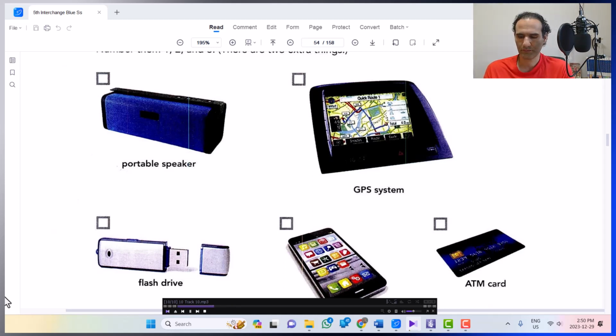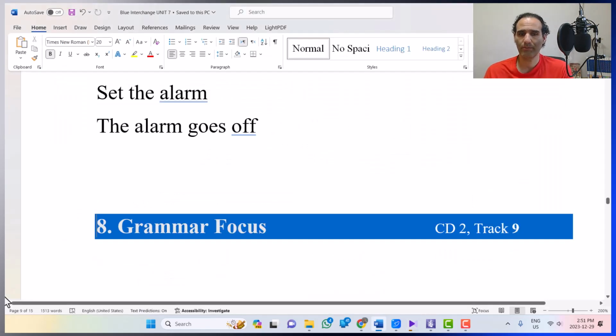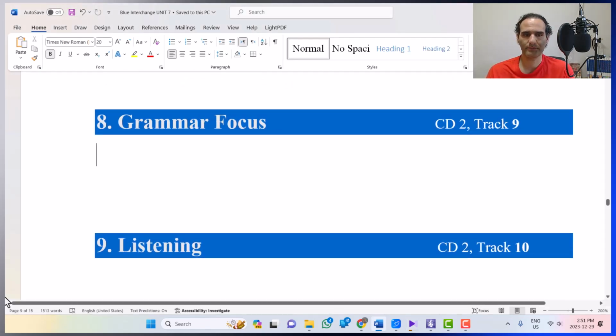Listen to people give sign 3. There are 2 extra things. 1. Be sure to back up your photos at least once a month. Be sure to back up your photos. So back up your photos, back up.